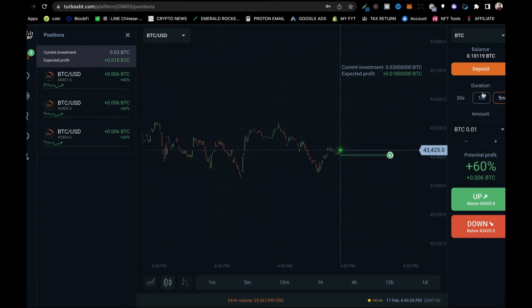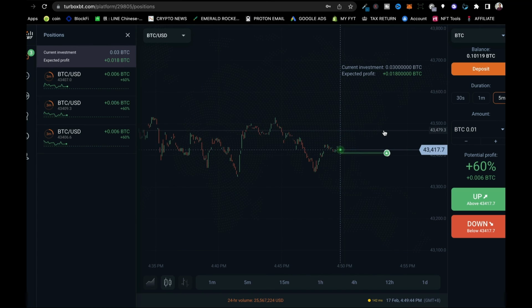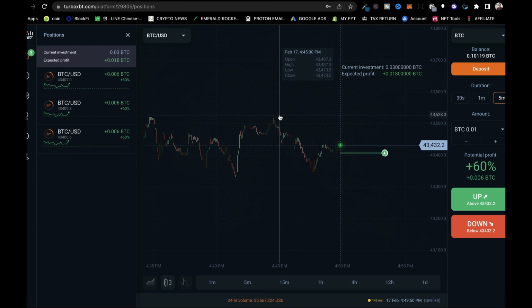Ultimately, it's probably better for you guys if you get into the 5-minute ones first. I'd say at 30 seconds, your risk is probably much higher because it's much more difficult to read the charts that quickly. 5-minute charts are very good because they kind of create the patterns and stuff you see on longer term charts and will allow you to practice in that way.